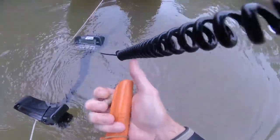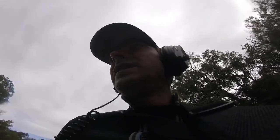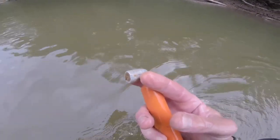Another mini ball signal here. Let's see if we can find it. Pinpointer's going off. Oh yeah. Awesome. Makes me so happy to be out here and being able to recover some Civil War history. And I'm freezing out here today. But it's worth it to save a little history. So let's carry on, shall we?